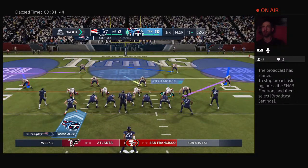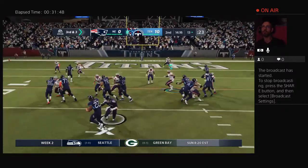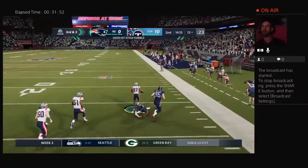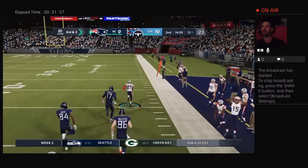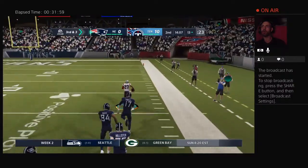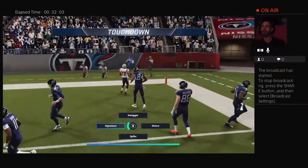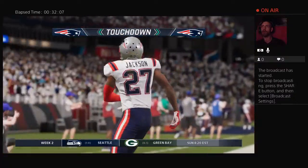The Titans on 3rd down. They've been good, 3 for 4 thus far. Here it's 3rd and 3. They'll try to run for the first with Henry. And Henry's hit. He lost the football. And it's picked up by the Patriots. He's at the 50, 30, past the 20. And he's into the end zone. It's a fumble return and a Patriot touchdown.